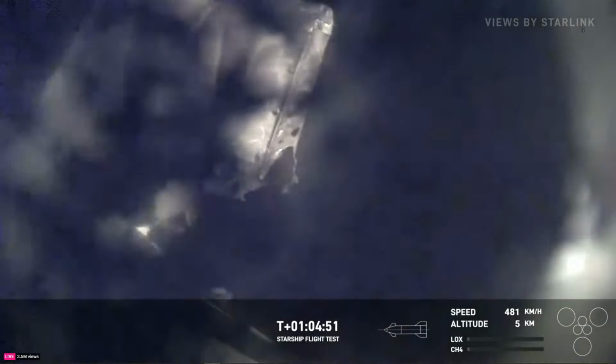Okay, the next milestone will be initiation of the flip maneuver and landing burn. Keep an eye on the bottom right corner of your screen for those 3 center engines to relight. They will gimbal or angle so that the ship flips itself back up vertical and hopefully lands in a vertical position.